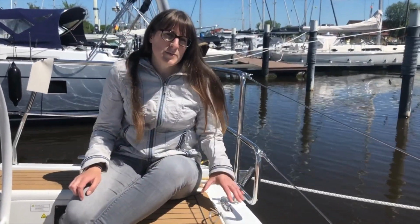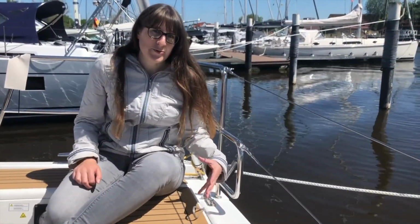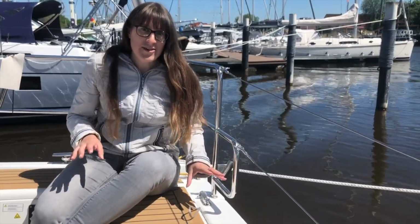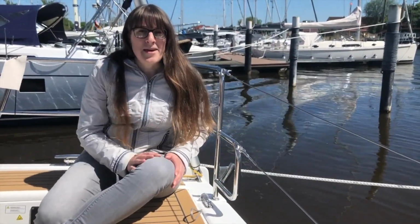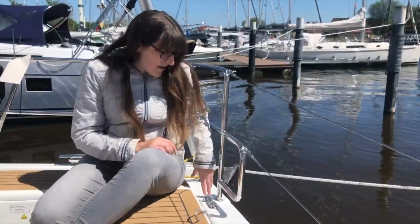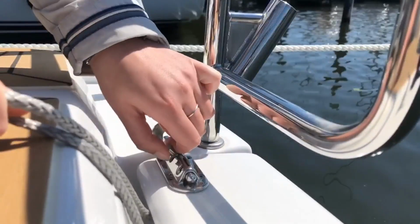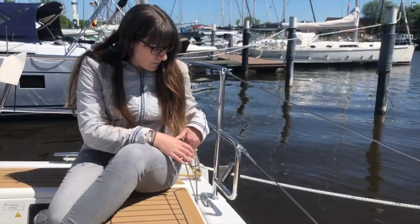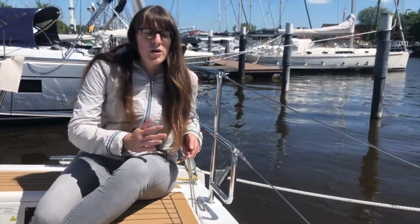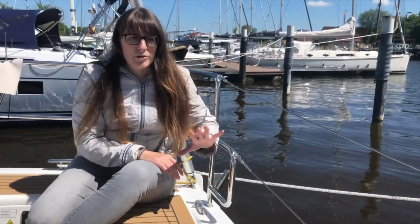Just behind the helmsman positions, we have the bathing platform. Right now it's still up here, but I will try to lower it. It should be very easy and easily manageable by myself. So we will see how that goes. It's a very nice system. So we have the two flaps on this side and on the other side. I open them up, and then there is this rope that I just slowly let go, and that makes the bathing platform go down into the water, so it will be lowered very nicely and safely down there.